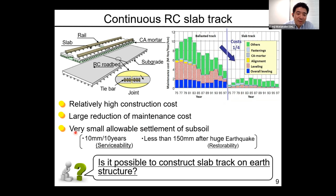However, the slab track only allows very small settlement of subsoil. For example, it allows only 10 millimeters of settlement in 10 years in service, which is determined from the serviceability point of view. And it allows only 150 millimeters after a huge earthquake. Even after the huge earthquake, we allow only 150 millimeters, which is decided by the restorability of the railway structure.